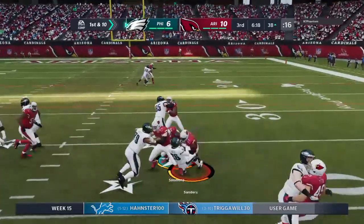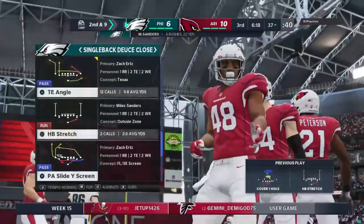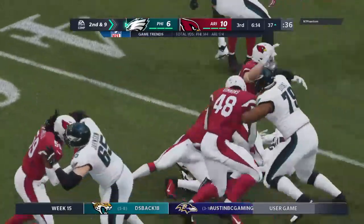Wentz on the give to Sanders, and a short gain there down to the 37-yard line. Eagle ball carrier. I have to think a major focus of the halftime meetings had to be figuring out how to create space for the running game to get operating.